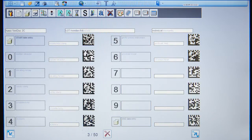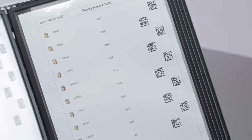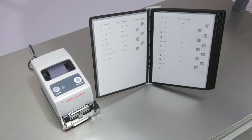In order to fulfill the data protection requirements, personal names on the label can be included in encrypted form or as abbreviations. Once they have been created and saved, they can be modified at any time, printed on any standard printer, and made available at the workplace.